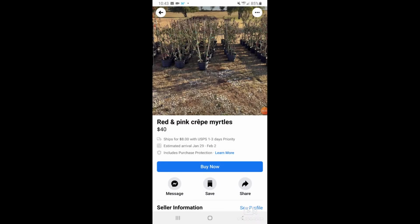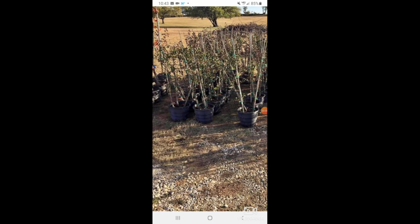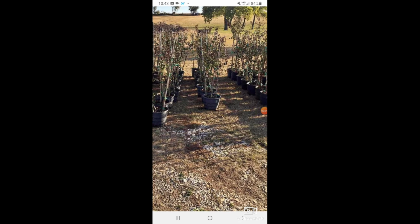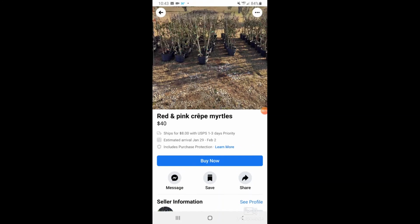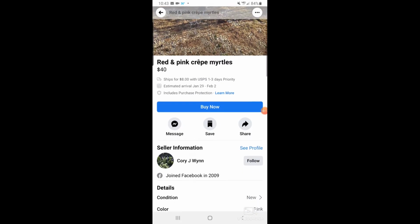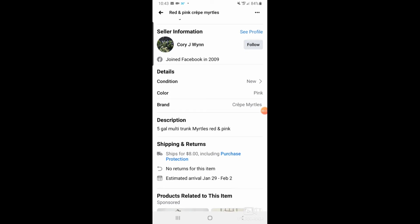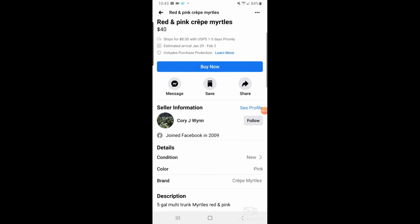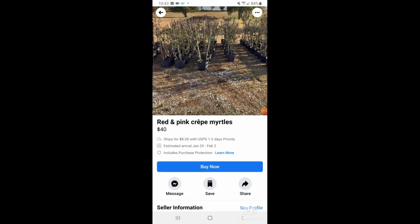All right, guys, still in Facebook Marketplace, and someone has some crepe myrtles that they're selling. They have red and they have pink varieties. These are a little tall, but you can always cut them down and get them to back bud, although it will take some time. These are 5 gallon multi-trunk myrtles, pink and red. They're selling them for $40, and you can get them shipped for $80. But you can turn crepe myrtle into bonsai, especially out here in Tucson, Arizona.